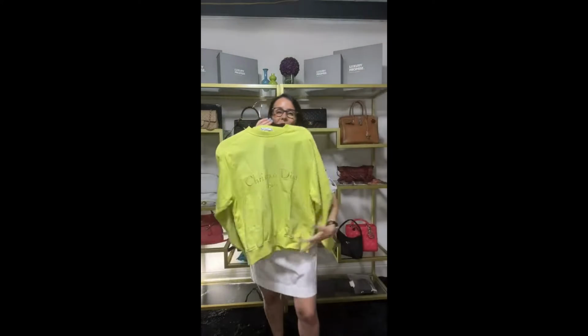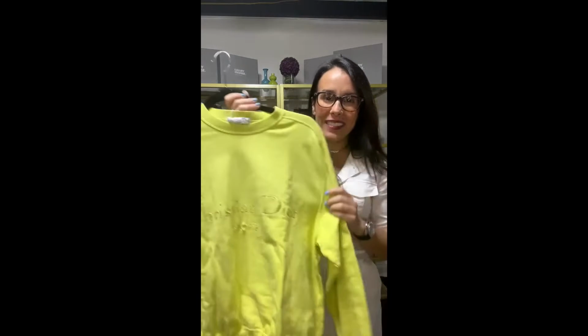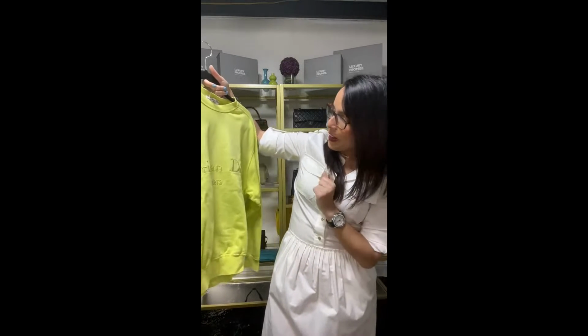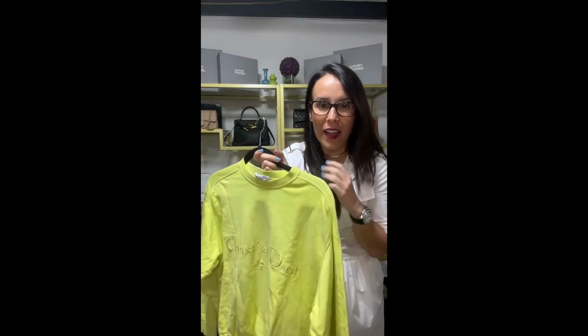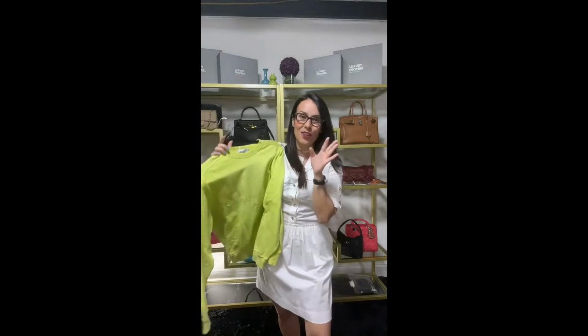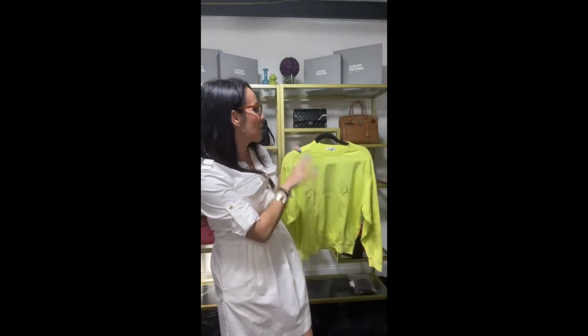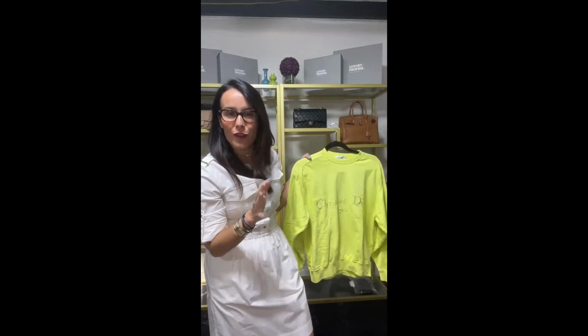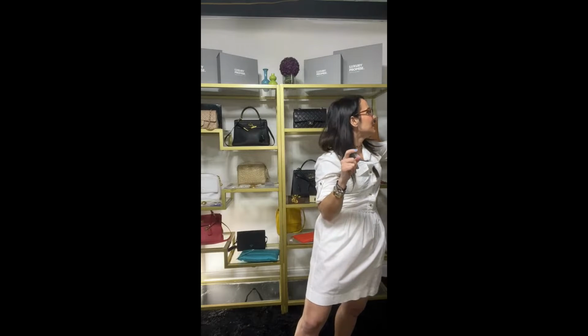Even just with white, with black, with denim, it's so cool. I'm really having a vintage Christian Dior moment. And with the sneakers and bike shorts, I'm literally living for vintage Christian Dior at the moment. And this is probably one of my favorite pieces that I've shown you guys from vintage Christian Dior. So that's one of the ready-to-wears that I have.